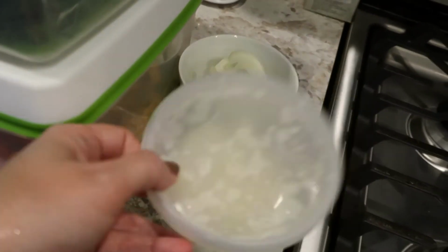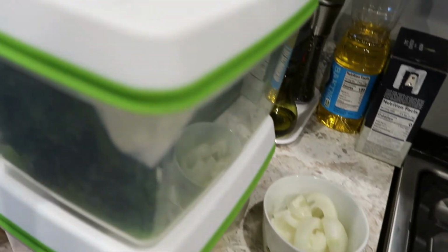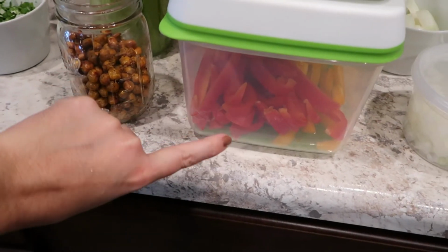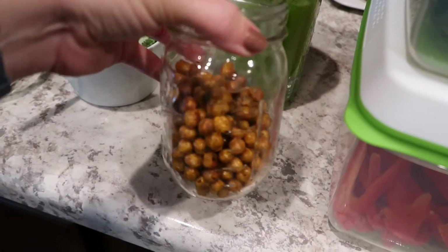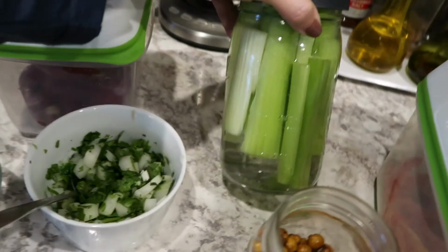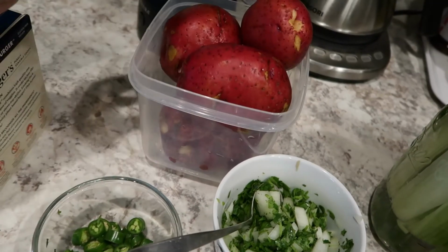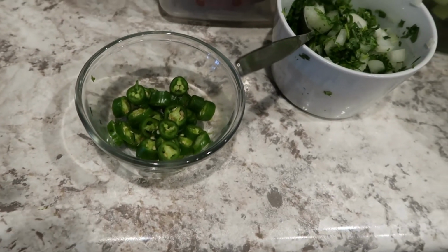We have onions for zuppa. We have onions for tacos. We have blueberries for breakfast. We have kale. We have sliced peppers for tacos and for snacks. We have our roasted chickpeas, which are absolutely delicious. Of course, I had to take a few as a snack. Some celery for snacking through the week. Our taco topping. The potatoes that I rinsed, the lid doesn't quite fit, but we'll use them tomorrow, so that's not a big deal. And some sliced serranos.